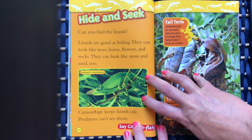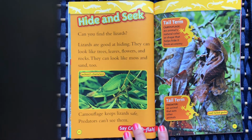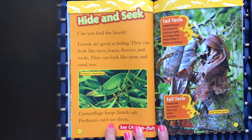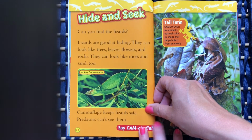Hide and seek. Can you find the lizards? Lizards are good at hiding. They can look like trees, leaves, flowers, and rocks. They can look like moss and sand too. Camouflage keeps lizards safe. Predators can't see them. And it says camouflage. That's how you pronounce that word. Camouflage.